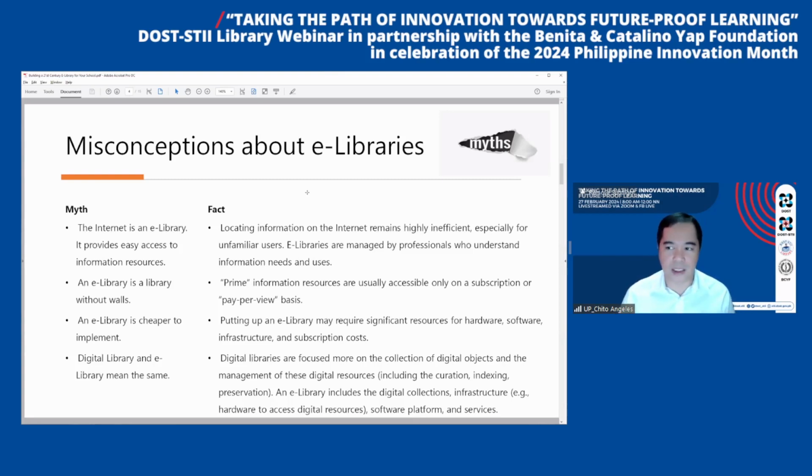So for instance, librarians or information professionals who are managing e-libraries are trained to organize, to select the appropriate resources, to describe the resources using metadata. Okay. And then another misconception is that an e-library is usually called a library without walls. Okay, so we usually hear this phrase, library without walls.